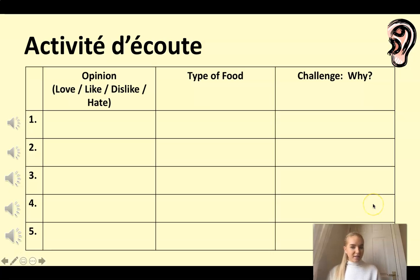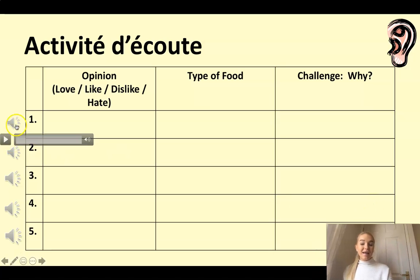Now, your main activity today, I am going to play you some sentences. Your job is to listen to the sentences. I will play them 3 times. You need to work out whether it's saying love, like, dislike or hate. You will write the English in here. You don't need to write the French. Then you write the type of food that it's talking about. And then you have to give why. It's either going to be delicious or horrible. So find that in your resource pack now.